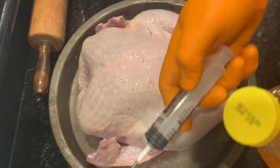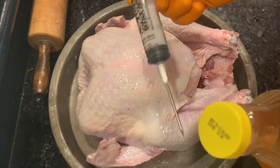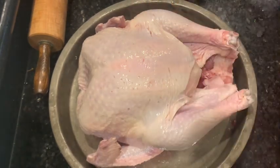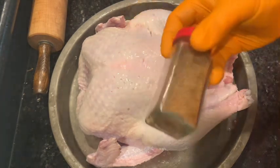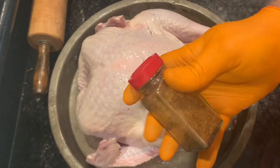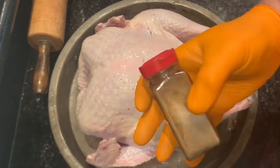It usually comes with its own little injector. I've got a whole drawer full of these things, because every time I buy a bottle, I get one. And then you want to rub. This is a rub that I make. It was my grandfather's recipe, and I've tweaked it a little bit, but I do have a video on how I make it.